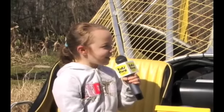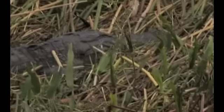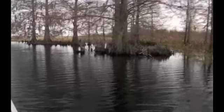When people take airboat rides, what is the main thing they want to see? Alligators. Alligators and the overall swamp. Eagles are another big thing everybody wants to see. And then just the cypress trees and the water and just an overall airboat ride.